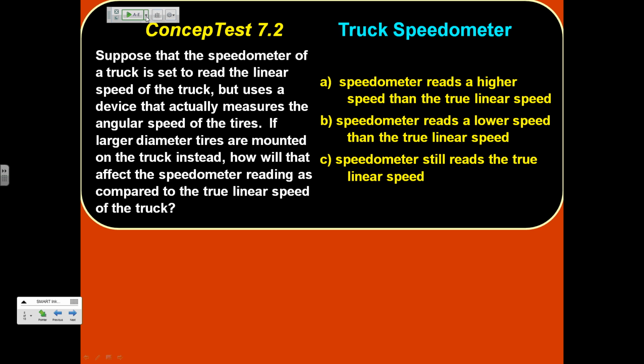All right, suppose that the speedometer of a truck is set to read the linear speed of the truck, but it uses a device that measures the angular speed of the tires, which is what a speedometer does. It measures omega, and then it converts that back to V, which is what you read on your speedometer. What if you put larger diameter tires on the truck? How will that affect the speedometer reading?